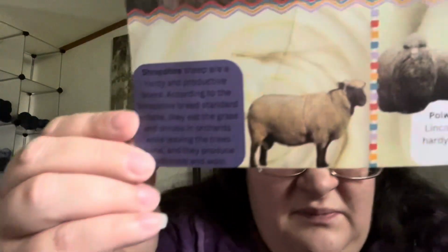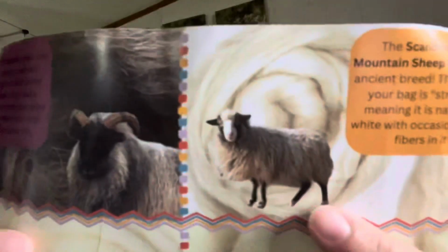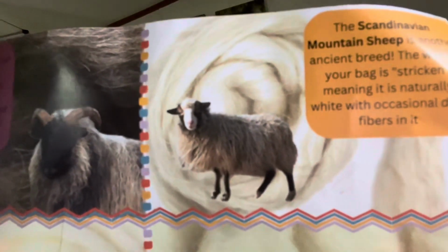Shropshire sheep are a hardy and productive breed. According to the Shropshire Breed Standard website, they eat the grass and shrubs in orchards while leaving the trees alone, and they produce both meat and wool. That's those. They're too cute to eat. The Scandinavian Mountain Sheep is another ancient breed. The wool in your bag is stricken, meaning it is naturally white with occasionally dark fibers in it. That's that one right there. Oh, he's so cute. They all look super cute.